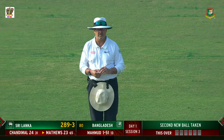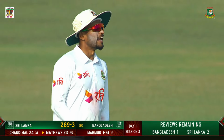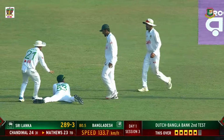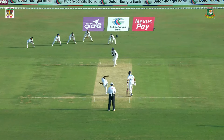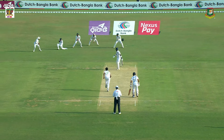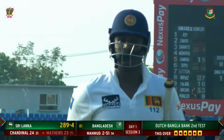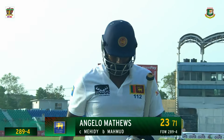Loud appeal. Richard Illingworth not interested. Outside edge. Catch taken on second attempt by Mehidy Hasan Miraz. He takes his second catch off Hasan Mahmud, because he doesn't drop them. He juggles them, but he hangs on. Mathews worked very, very hard. Just 23 to him, 289 for four.